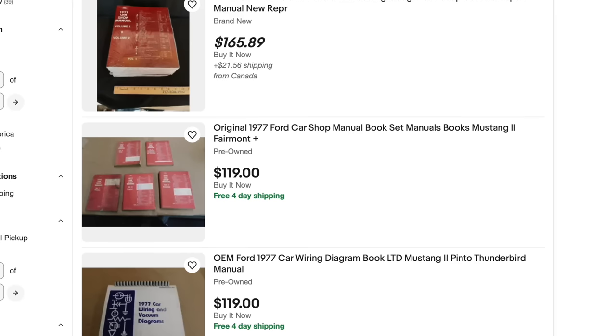So that's not something that you can just go and buy at the store. You can't go to Advanced Auto Parts and get a 1977 Mustang car service manual. That is something that a lot of people list on eBay. The year matters, the type of car or the type of motorcycle does matter, but we've sold manuals for hundreds of dollars on eBay.